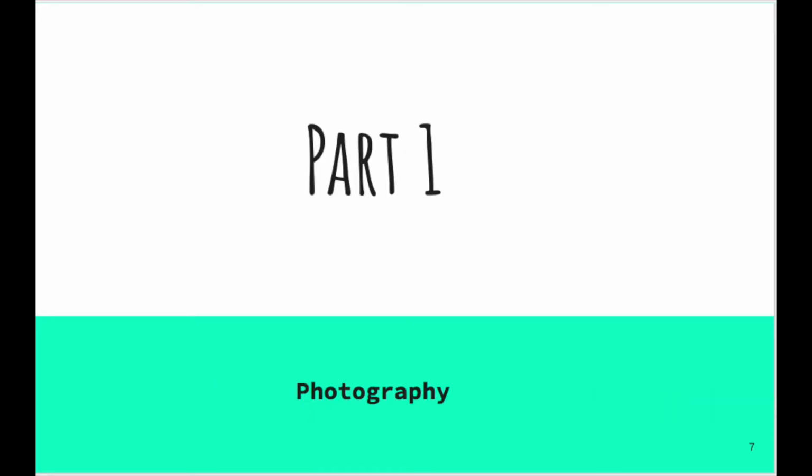Now that I've shed light on how you can use the visual clues in a photo to determine its story, I will introduce Visual Journal Prompt 2. Before I get into it, I just want to point out that there are two parts. The first part will be actual photography and the second part will be a writing sample. And now for part 1.